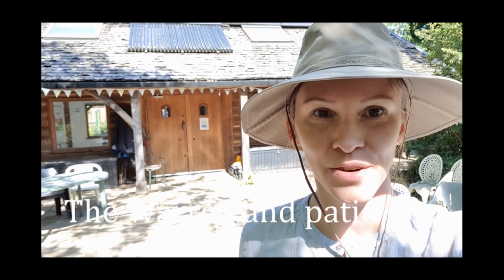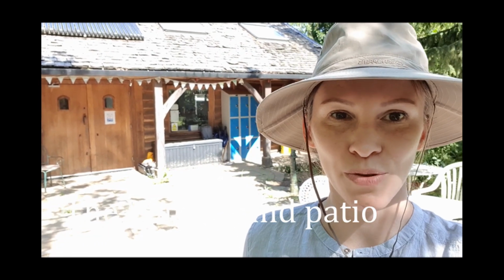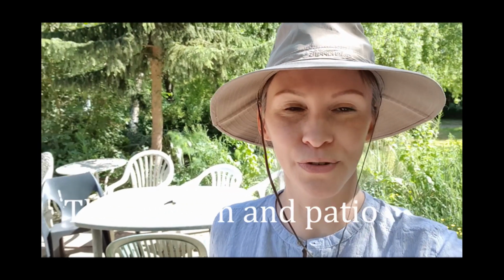So 25 years ago, this was all wasteland, and Earthworks was started here to give people with learning disabilities the opportunity for purposeful work and creative opportunity, of which there was and is still really little opportunity. But we're standing here on the patio in front of our beautiful eco building, the Warren. And this is where earthworkers and volunteers and staff come and take their breaks on warm sunny days, just like today. It's absolutely beautiful here.